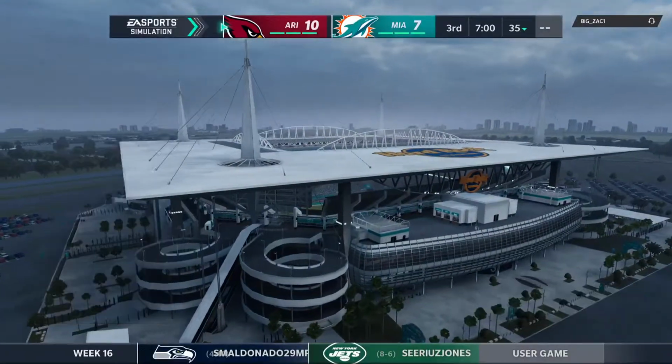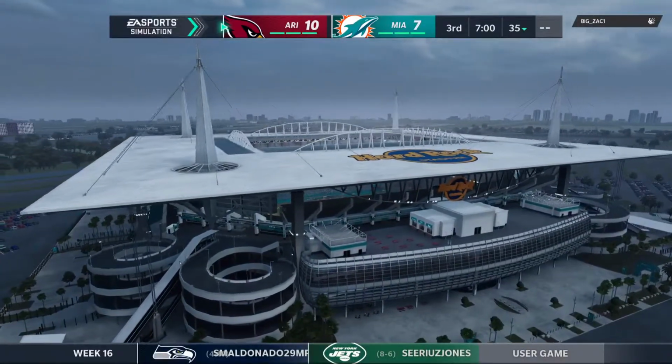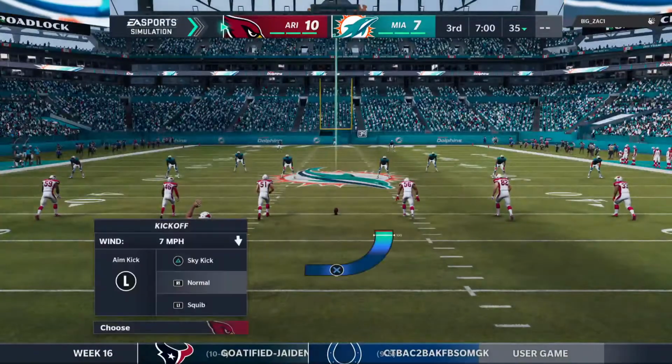As we go up to Orlando now and hand it over to Jonathan Coachman with our EA Sports Halftime Report. Take it away, Coach.